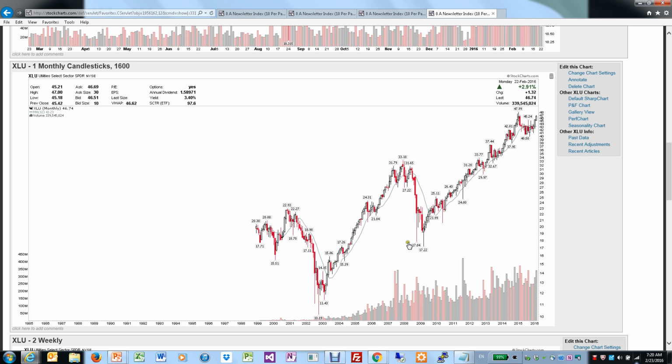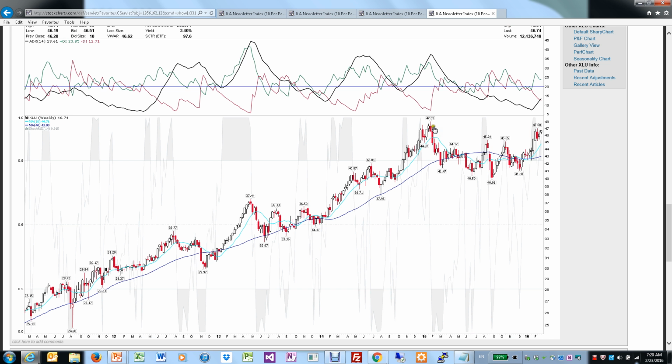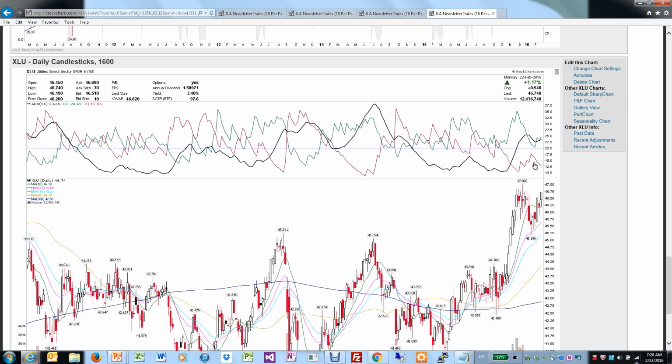Utility ETF monthly chart. As you can see, utility has been in a very nice long-term uptrend. Right now, it's in correction. Looks like it may finish this correction. Utility ETF weekly chart. You can see this is a base, a many-month base. If it finishes this correction and keeps going up, then it's another uptrend.